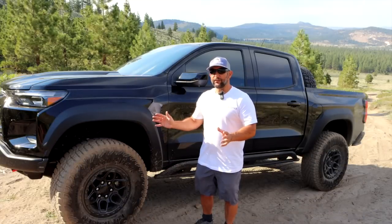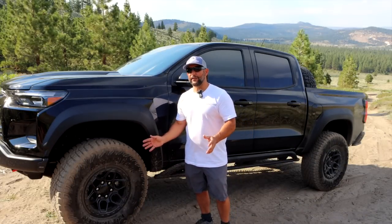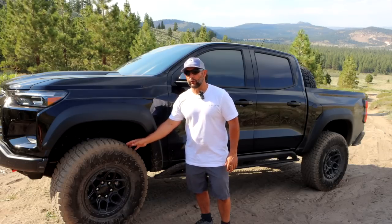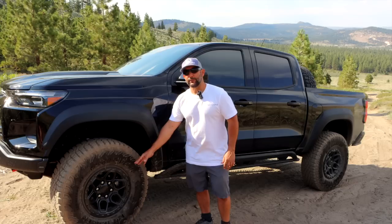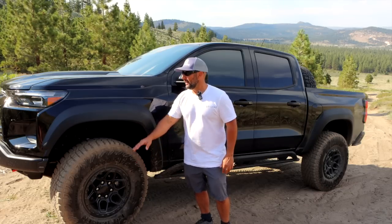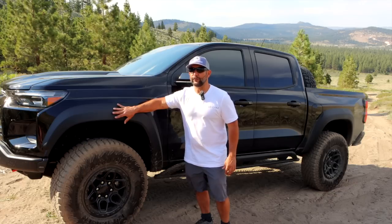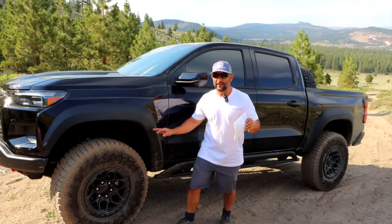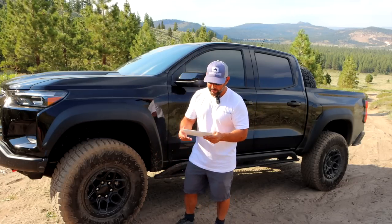So, alright guys, on the side here, one of the most obvious things is these 35-inch tires. These are Goodyear all-terrains, as well as some 17-inch beadlock capable AEV alloy wheels, and of course these extended fender flares, which give you a little bit more clearance. Speaking of clearance, there's some numbers here that I haven't quite memorized yet, but I wanted to go over them with you because they're quite impressive.